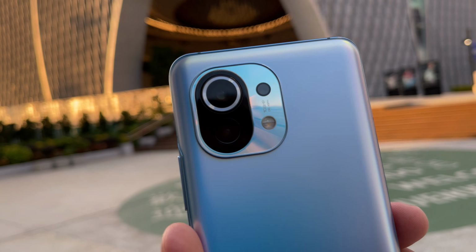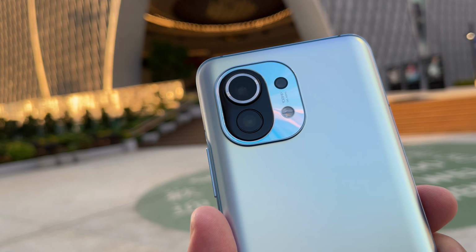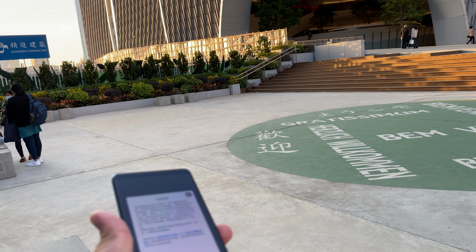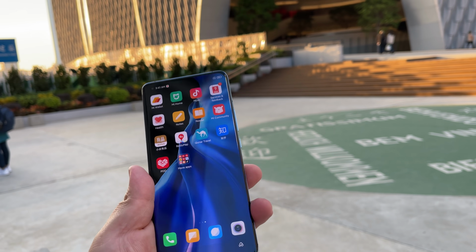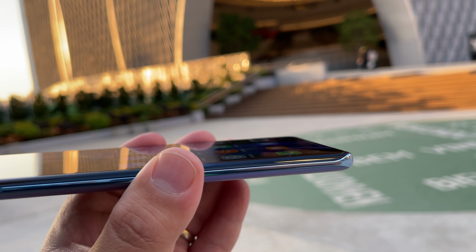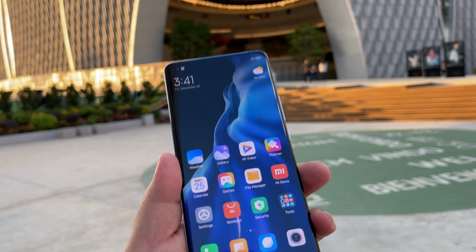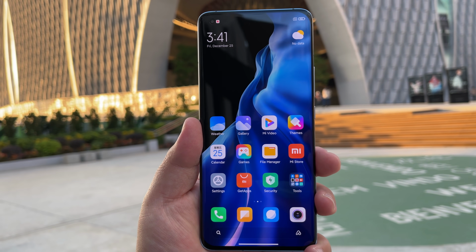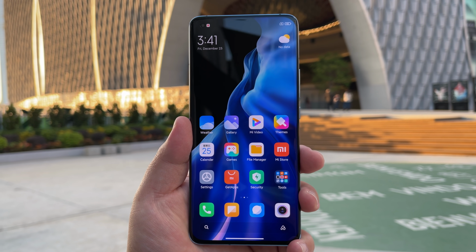You see the ring here around the main camera, and you have your pretty large ultra-wide and macro camera. No telephoto, though, on the Mi 11. You're going to have to wait for the Mi 11 Pro to get that. But in terms of design, absolutely stunning. The curves aren't as bad as I thought they'd be, and I can deal with that. It also gives the phone a very sleek look. Loving the design so far of this Xiaomi Mi 11.